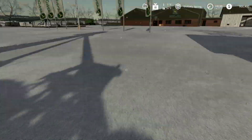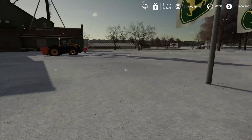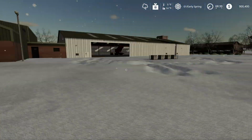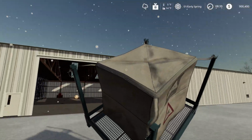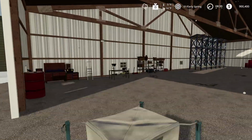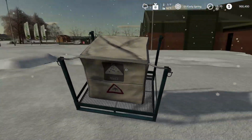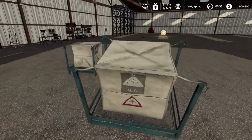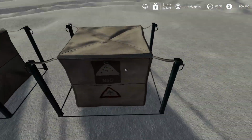So what we're gonna do today is we're gonna be plowing out the John Deere dealership with the JCB. I don't know what they're gonna think of that. And then we have salt over here. Actually, let me put this salt in here so when I run out, I can come back and refill. We're gonna be cleaning out the John Deere dealership with the JCB.